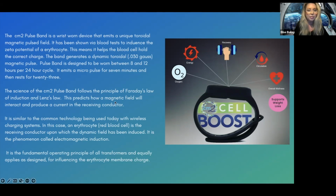So the CM2 pulse band is a wrist-worn device that emits a unique toroidal magnetic pulsed field. Again, PEMF, but toroidal. Never been done before. This is the first time. It's been shown via blood test to induce the zeta potential of erythrocytes. So what does that mean? It means that the blood cells are going to get this energy delivery system that actually helps them correct the charge. So when they're not charged properly, they're going to stick together. They're going to get really clumpy, and it's not good for us.